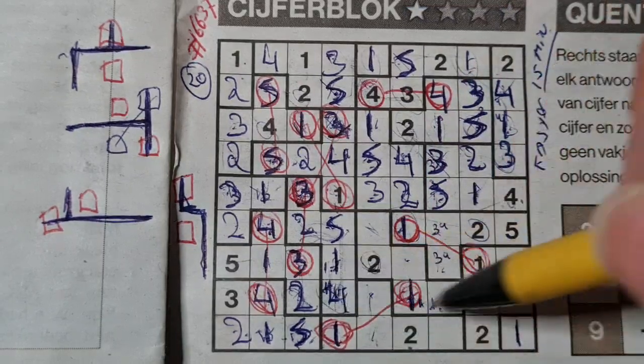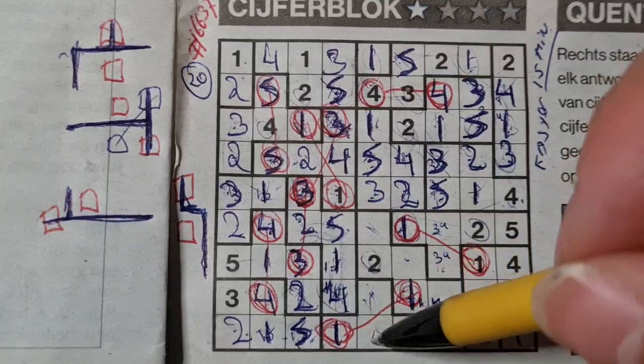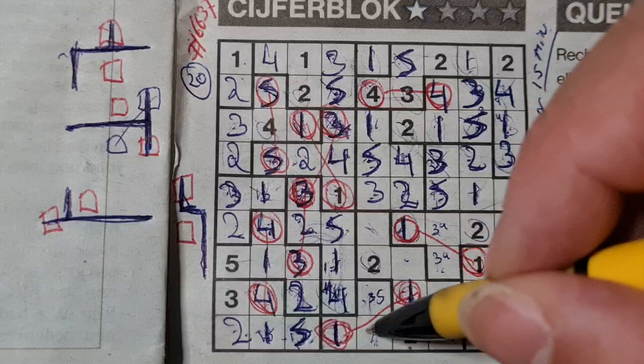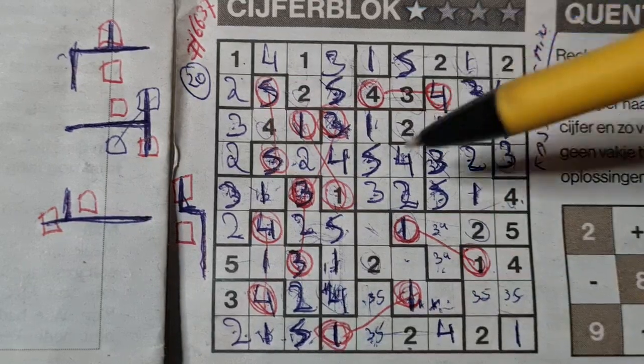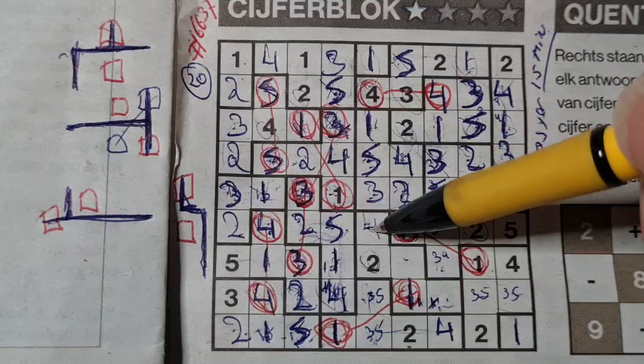These 2 boxes can be 4. So 1 box left for the 4 in this area. Should be there. 2 numbers left in this area for numbers 3 and 5. Let me mark those 3 and 5. I think this box should be a 4 because it can be 1, can be 2, can be 3, can be 5.